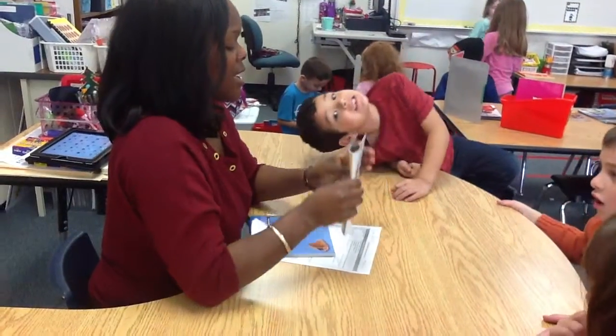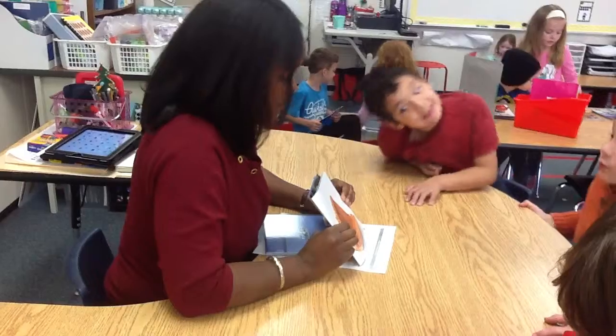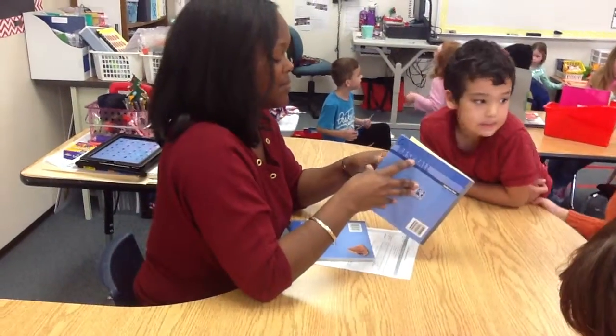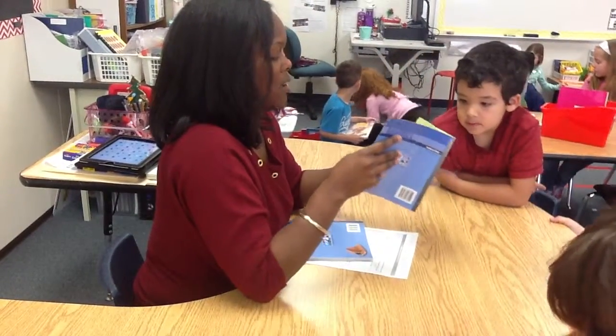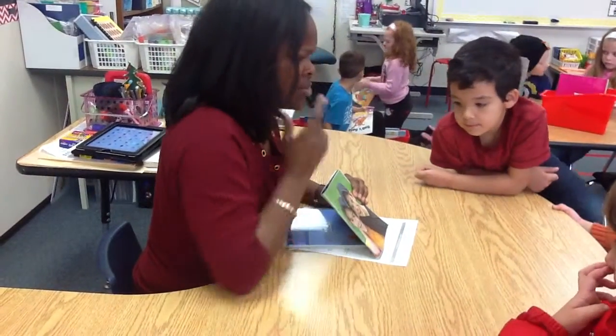And here is a baseball glove. That's a real baseball glove. These friends have to do with baseball.